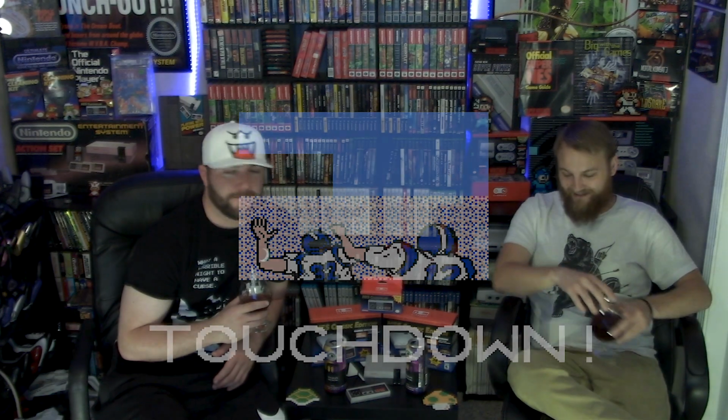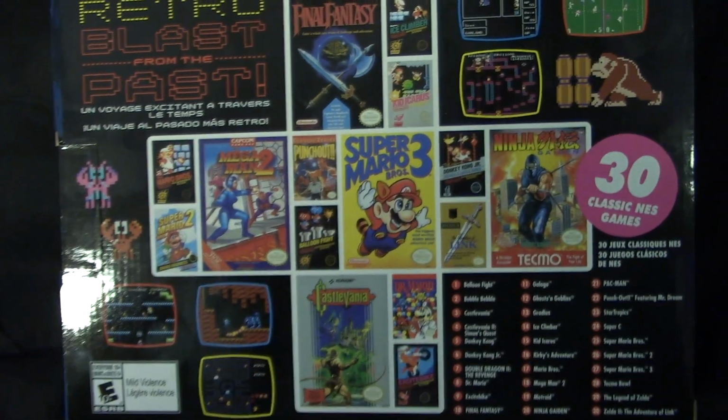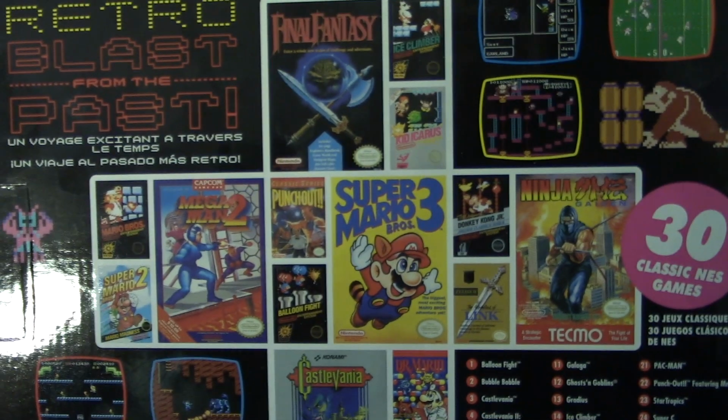Okay, should people pick it up? Yes, absolutely. It comes with 30 games. It was $60, HDMI ready. It only comes with one controller, but I have two. Yep. The game selection's pretty sweet. Some of the games are all right, but overall, yes.